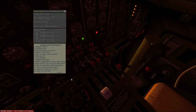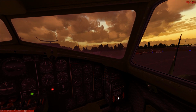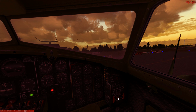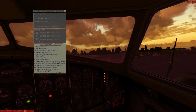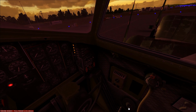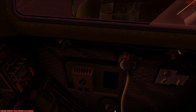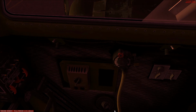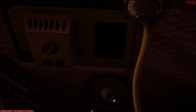Brilliant. Okay, we'll come over to the co-pilot seat now. So what we need to do is put that onto engine 3. That's the fire extinguisher. I'm just going to check. Okay, and we're almost ready to go. So let's switch that on to engine 3. This is where it gets a bit fiddly. Is that engine 3? My tooltips have stopped working. Can't tell, hang on. Engine 2. That one's engine 3.